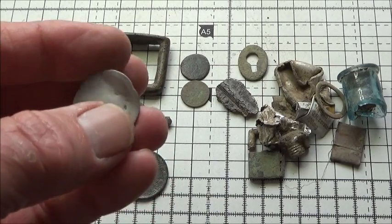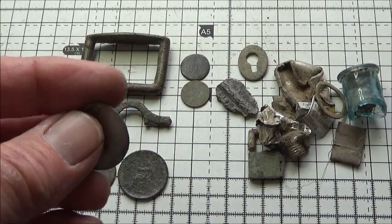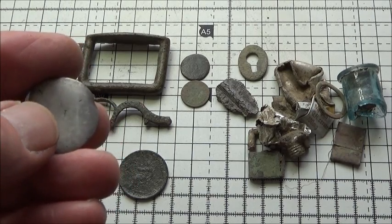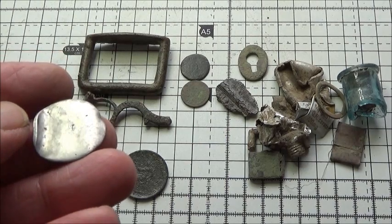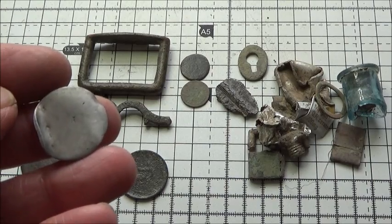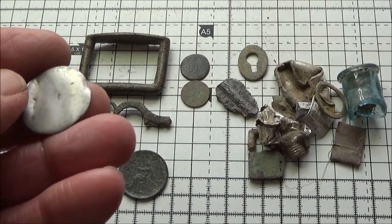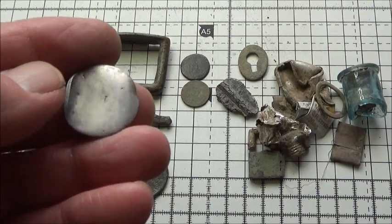Unfortunately, William III's head is not visible. But when I cleaned it up, I could see what I thought was an initial in the centre. And you can, it's just there. And I think it's the letter H, or what's left of it. I've taken a photograph with the digital microscope, and I will put a picture at the end of the video so you can maybe decide what the letter is yourselves. I think it's an H, I could be wrong. But at least it's got something on it.